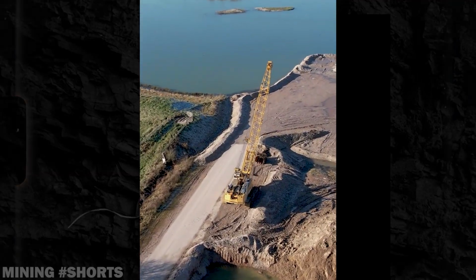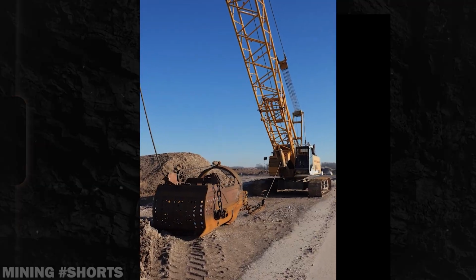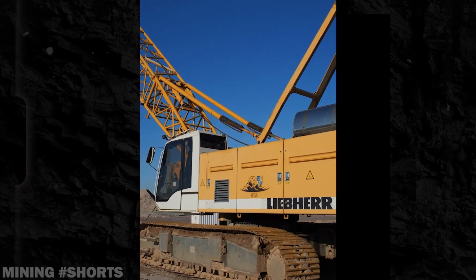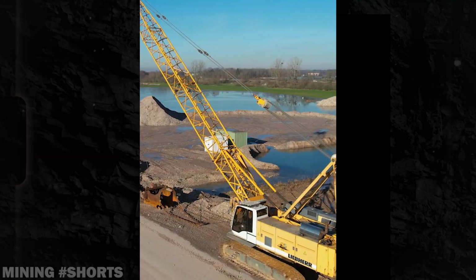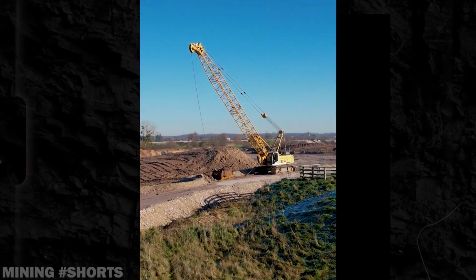Operating in a quarry in northeastern France and enjoying a well-deserved holiday break, this dragline is equipped with a brand new 3.5 cubic yard bucket, the equivalent of 2.7 cubic meters. Weighing approximately 75 tons with a 20-ton counterweight, the Liebherr HS 845 can be equipped with an 85-foot boom in dragline configuration. The machine can easily be turned into a crawler crane thanks to a clever modular design.